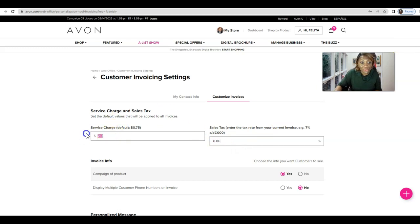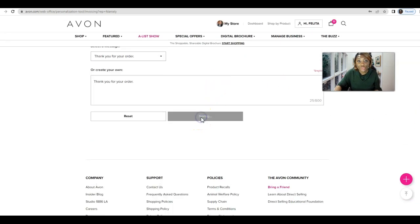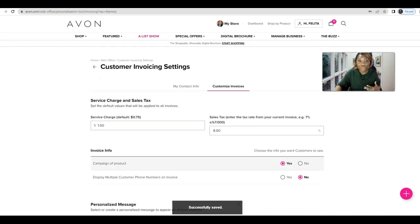State of Georgia is 8%. Once you have done that, you want to make sure you save it. Always remember, if you don't select save, it's not going to save any of the work that you just keyed in.